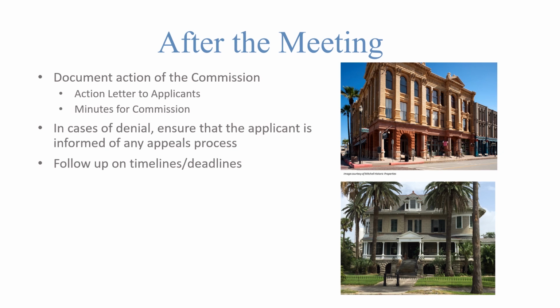In cases of denial, ensure that the applicant is informed of the appeals process, and make sure that is given to them in writing so that you have documentation that they knew that they had the ability to appeal, especially if there's a limited time frame for them to file an appeal. And then follow up on deadlines and timelines. As soon as something's approved with a deadline, I put it on my calendar and make sure that I have a calendar reminder.